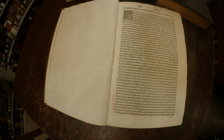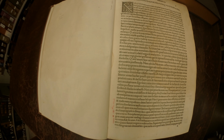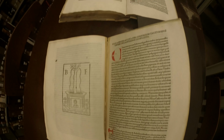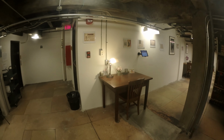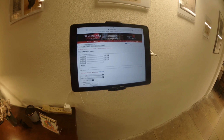Our library also possesses some 3,500 rare books and manuscripts, including several incunables. For example, a 1496 Diodorus Siculus, a 1497 Tacitus, and a 1499 Eusebius edition. On each stack floor, there are tables on which to consult books and to take notes, and iPads to check references in the library's catalog.